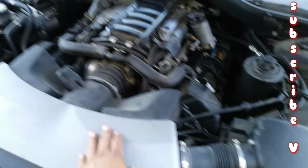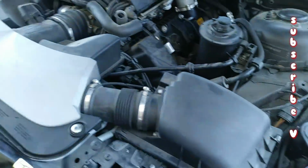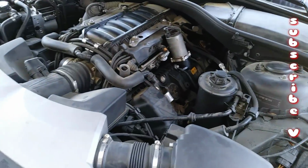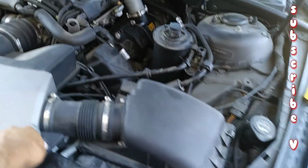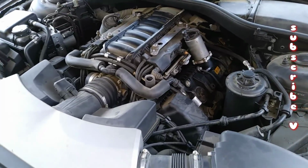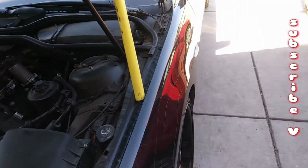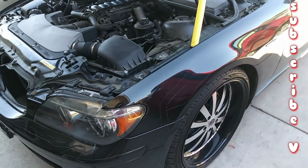Sorry about the wind, guys. It's pretty windy, but I just got a quote for the smoke that was coming out of the tailpipe. The valve stem seals, or stem valve seals, something like that. But I don't know if I should do it, since I just did the transmission, I got the transmission problem fixed.